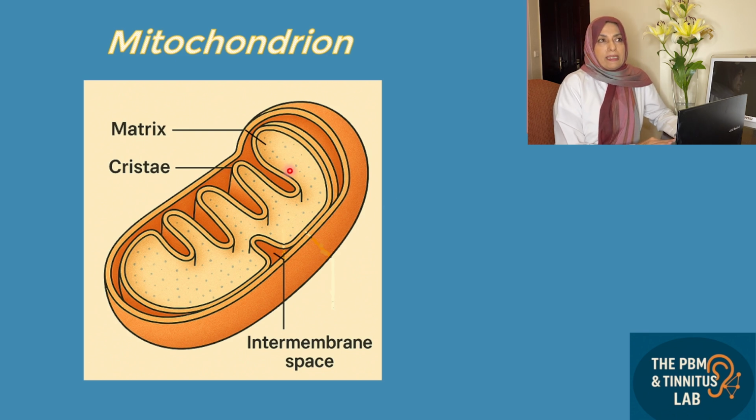But before explaining the whole process, I should indicate two important parts of the mitochondrion. You see here is a mitochondrion, and it has two membranes, the inner membrane and the outer membrane. This is the intermembrane space. And in the mitochondrion, there is a matrix, a viscous fluid. So here is the matrix of the mitochondrion.